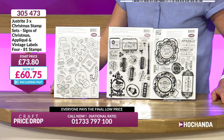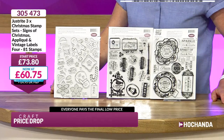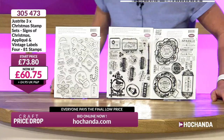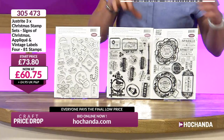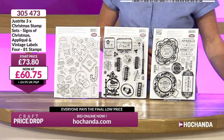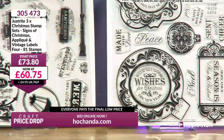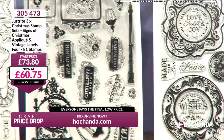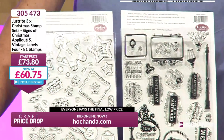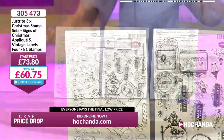Right, 81 stamps now, currently standing at £60 and 75 pence. You can head to the website, you can have a look at that item number right there, and you'll see that these three sets of Just Right stamps come to £73.80, but not here right now. They are now at £60 and 75 pence. Maybe you've got a craft club, maybe you're crafting with friends, maybe you've got some Christmas cards that you still need to do. We do talk about Christmas a little early in the crafting community because, let's face it, we need to get everything sorted in order to do the craft fairs, because by the time Christmas comes, we're busy selling, creating, making and giving.